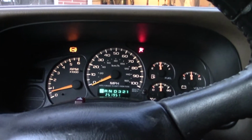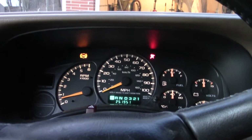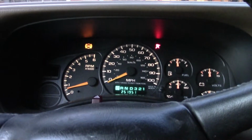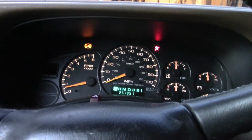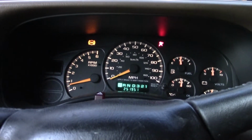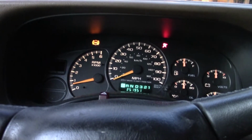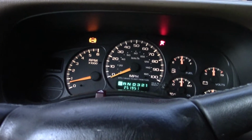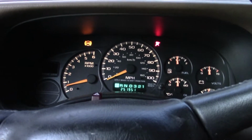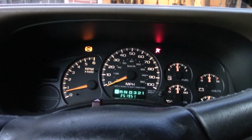The service engine light's gone out. So that may or may not be because of the wires I fixed, but I'm going to hang on to the hope that it is, because every once in a while this check engine light would go off on its own, but I didn't get down the street before it went off again. So I'm going to count this as a minor victory until the service engine light comes back on.